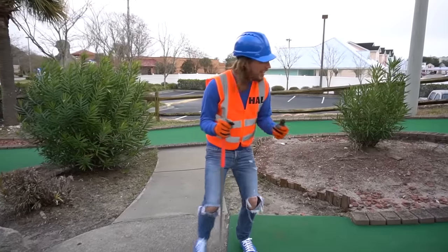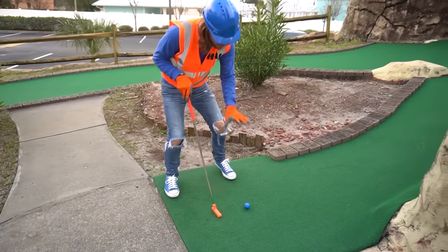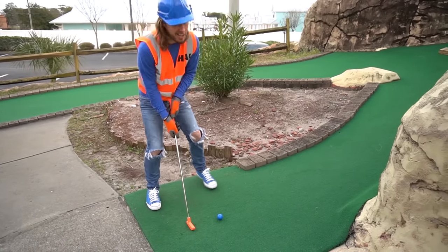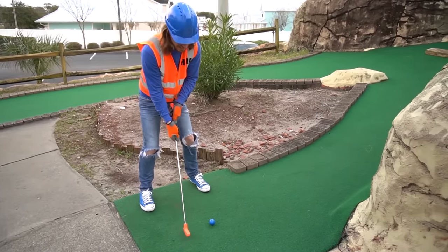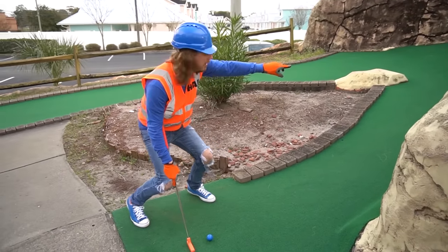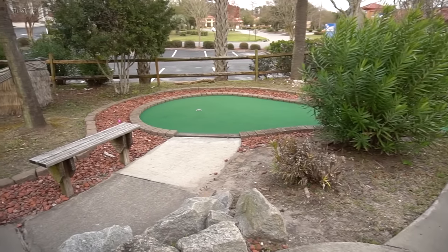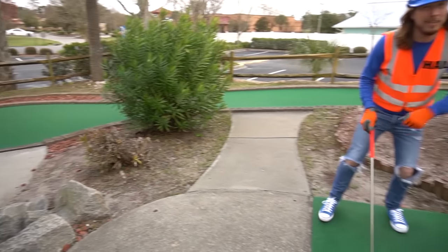My friends, check out this hole. Oh man, I'm excited about this one. All right, so what you gotta do is put your ball down, gotta line up, get your stance ready to go. It's gotta go all the way up the hill. It's gotta hit that piece of wood up there and come all the way down there. It's a long way, but we got this.